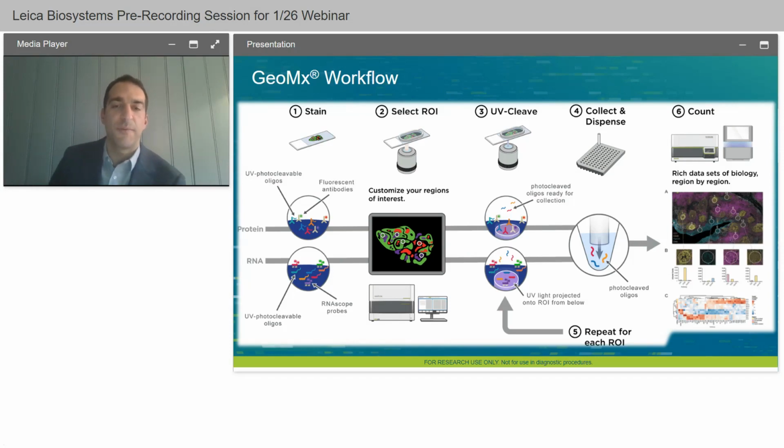Once that slide goes onto the GeoMx system, what's happening on that platform? As I mentioned, the system is going to do a scan of the 4-color fluorescence, those imaging reagents that were included with the cocktail of probes. Once we've scanned those 4-color fluorescent probes, the system will give you a fluorescent image. The end user can then, using that fluorescent image, select key structures or compartments or areas of the tissue that they want to profile. In the software, they just click and drag the areas of the tissue that they want to profile, and then they hit run.